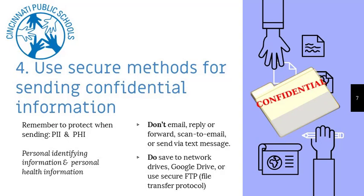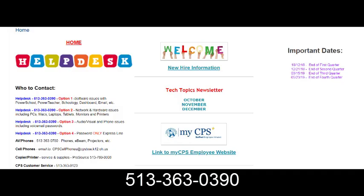Instead, you should save confidential information to network drives, Google Drive, or use a secure file transfer protocol, or FTP. If you need more help sending confidential information as described, contact the help desk.